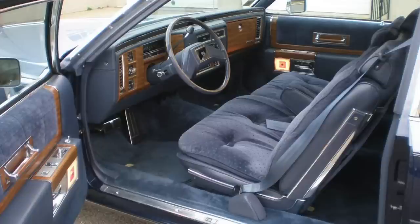The DeVille D'Elegance interior would continue all the way through 1984, which would be the last year for these rear-wheel drive DeVilles. But you can see here that the cloth pattern changed in 1980 to, I don't know what I would call it other than kind of like a faux ostrich leather print cloth with these little checks in it. And you notice that the cushioning here is much less plush than it was when introduced in 1976.